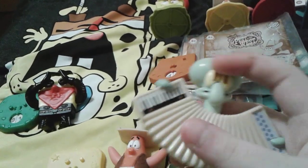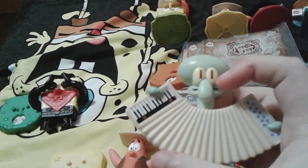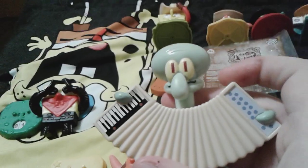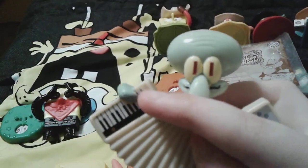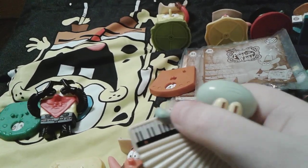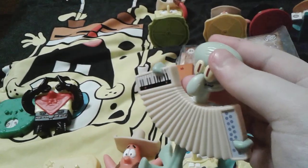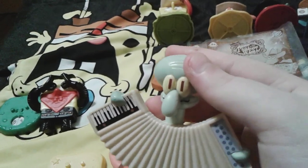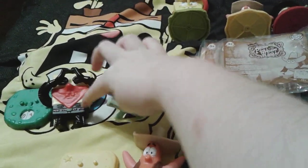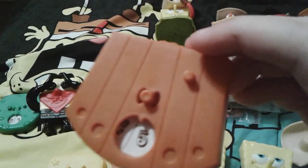But yeah, here's Hop Along Tentacles. As you can see, he has on a white shirt. He has a really cool mustache, and he's playing the accordion, I'm pretty sure. And the sticker here is peeling off, which is really ticking me off. All right, just push it back on there. There we go. And yeah, he has a little hole right here so he can stand on his base. But yeah, that's Hop Along Tentacles. That's SpongeBob as a bandit. That's Squidward's relative called Hop Along Tentacles.